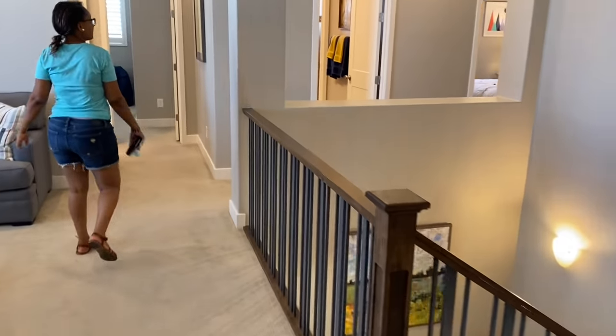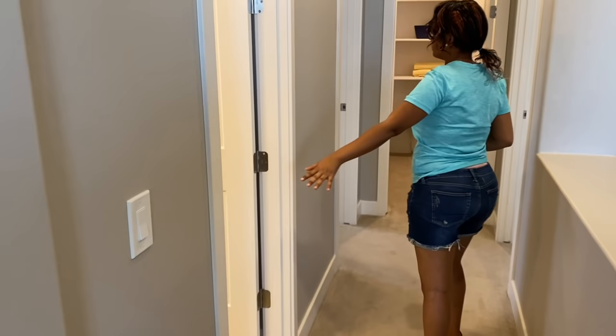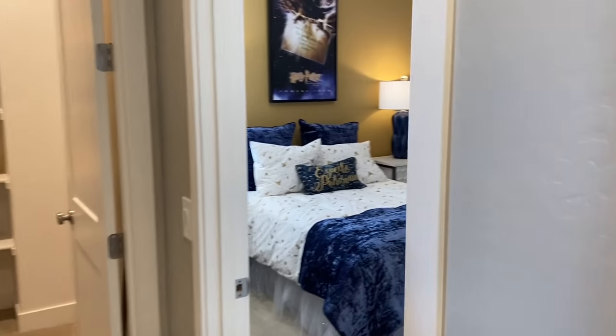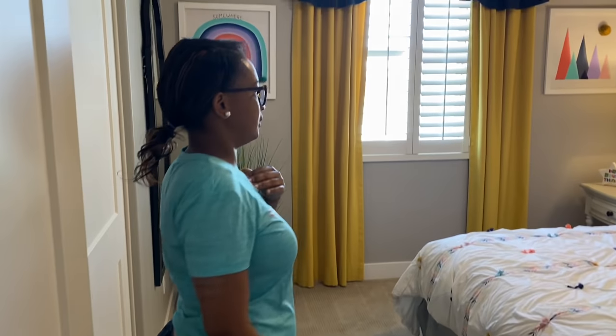So come with me, I'll show you the rest of the rooms. So let's go this way. That's downstairs. That's the bathroom. There's another bathroom. I'm not sure how many. Looks like it's a three bath or something. That's a kid's room. Wow, so sweet. So yeah, that's a kid room. Also, that's another one, looks like a girl's.